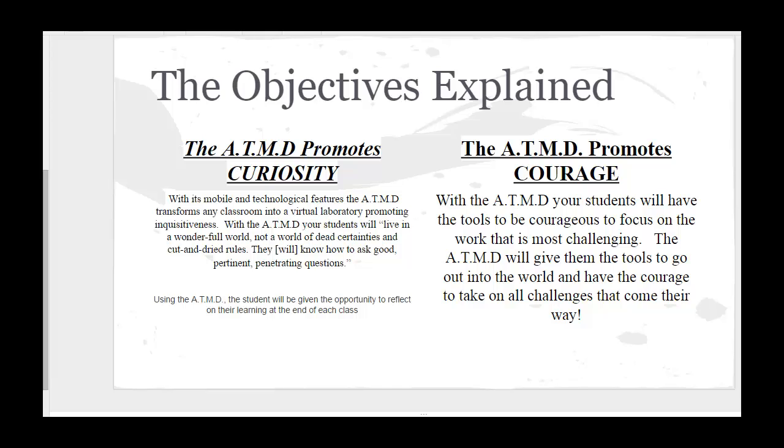The ATMD promotes curiosity. With its mobile and technological features, the ATMD transforms any classroom into a virtual laboratory, promoting inquisitiveness. With the ATMD, your students will live in a wonderful world, not a world of dead certainties and cut and dried rules. They will know how to ask good, pertinent, and penetrating questions. Using the ATMD in your class, the students will be given the opportunity to reflect on their learning at the end of each class.